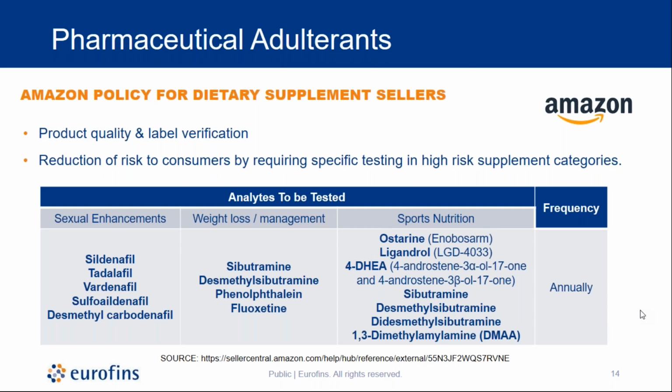They basically need to demonstrate their product is of sufficient quality, and they need to provide evidence to verify the label. But on top of that, for certain high-risk supplement categories, which I just outlined on the previous slide, they require testing for selected adulterants, which are selected based on frequency of detections, I think, to a great extent based on contents of warning letters by the FDA.